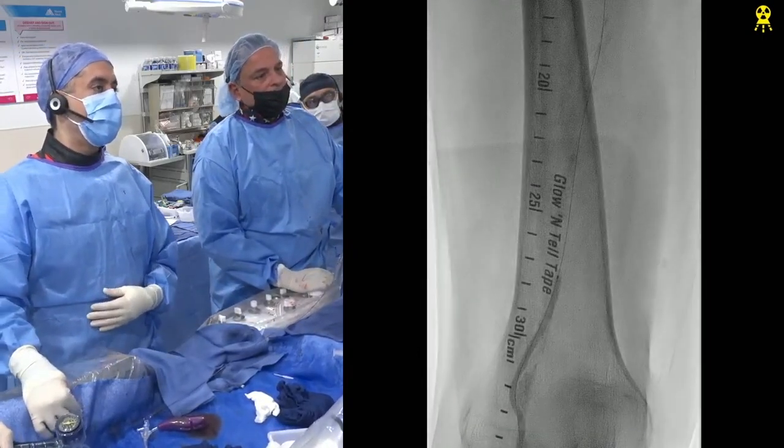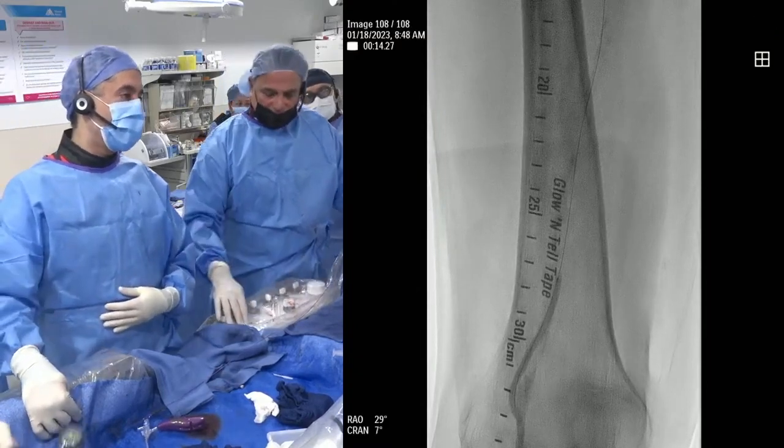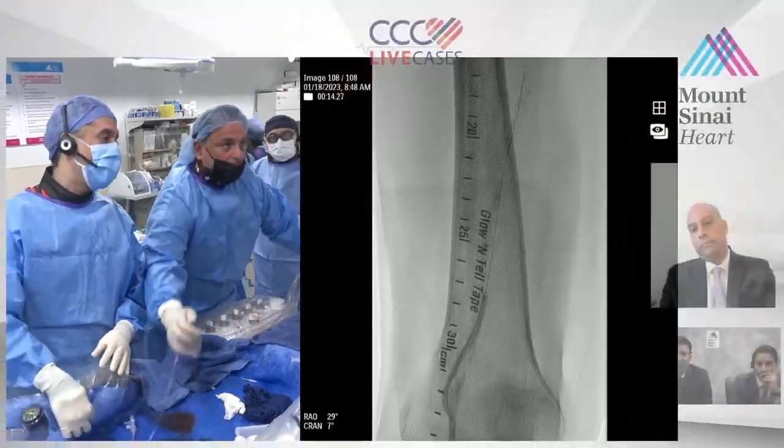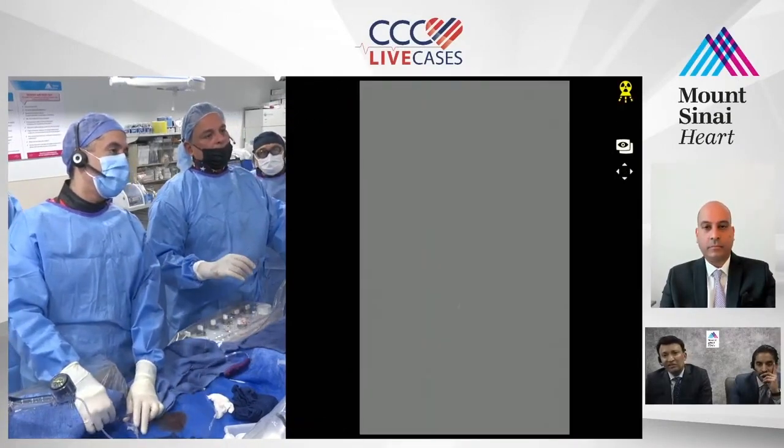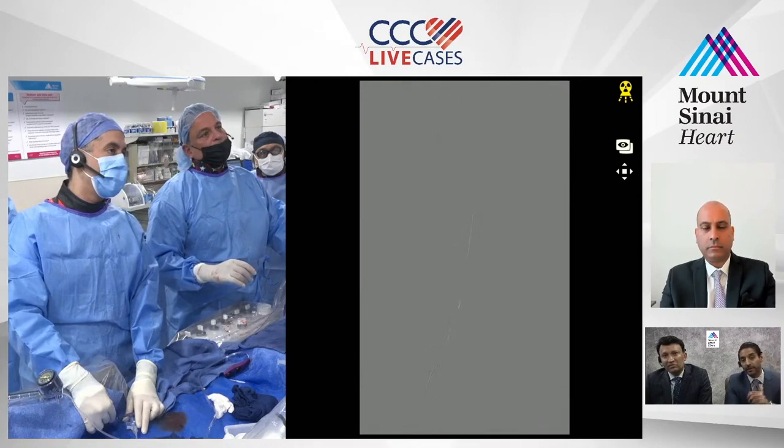I would just balloon the whole thing with this 3-0. So look at that. Yeah, that's what my concern is. See, it deflects it. That's my concern right there, the deflection, eccentricity. Man, at that point, that much, being outside the actual vessel.